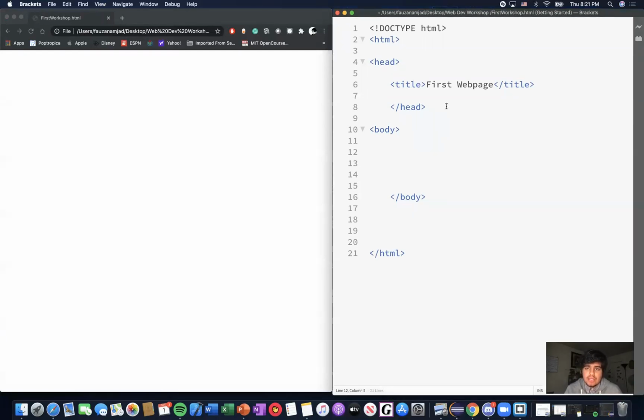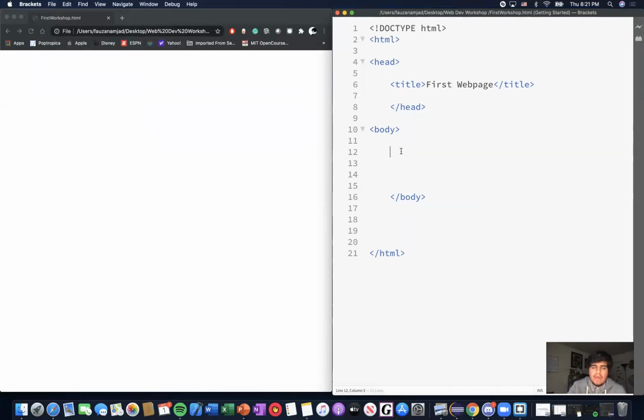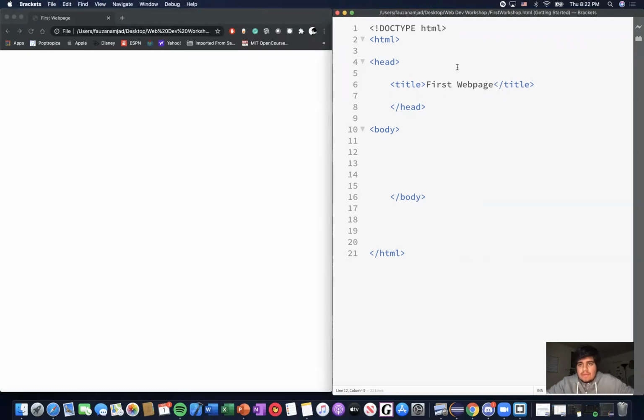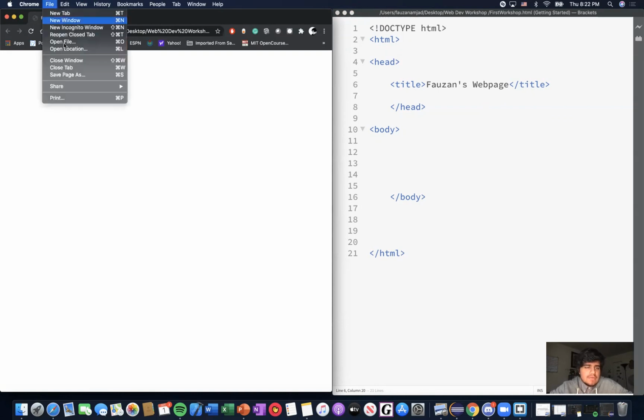In order to actually see this first web page, I haven't actually saved it. You can save it by either going to File, then Save, or you could do Command S. When you do that, it saves the code, and when you access it again, it will show that respective change. So now, instead of saying first workshop.html, it changed the title of my web page to first web page. We could change this to literally anything, even an emoji. So I'm going to put, let's say, Fauzan's web page. I'm going to save that, and it's going to make that respective change. Command S is if you want to quickly save from your keyboard, and File, Save is if you want to save from the menu.